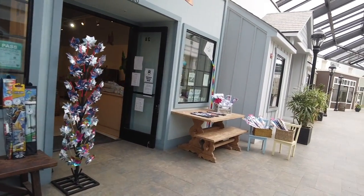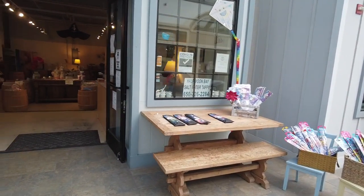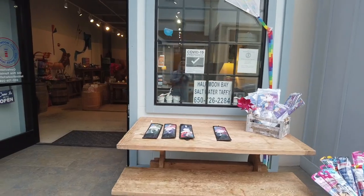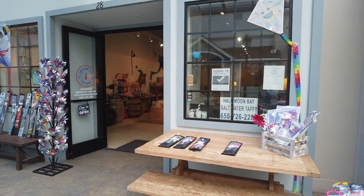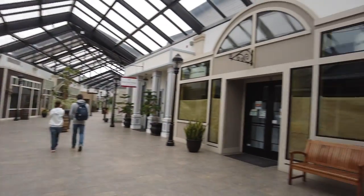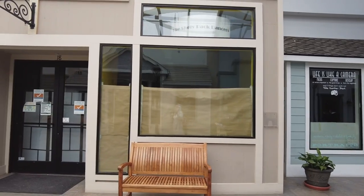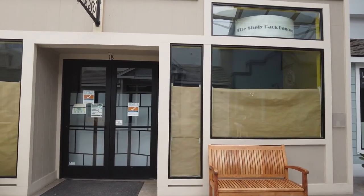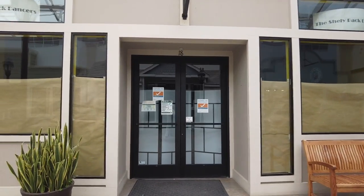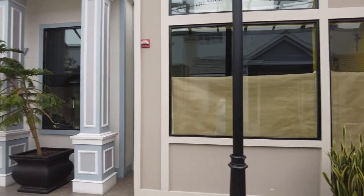Okay. Yeah, it looks like a little candy shop. Very cute. There's a very strong smell of onions in here, guys. I'm going to tell you right now, it's a really strong smell of onions. It looks like some of the shops are actually closed. This looks like Shelly Pack Dancers. It's a dancing class, and of course that will be closed because of COVID-19.